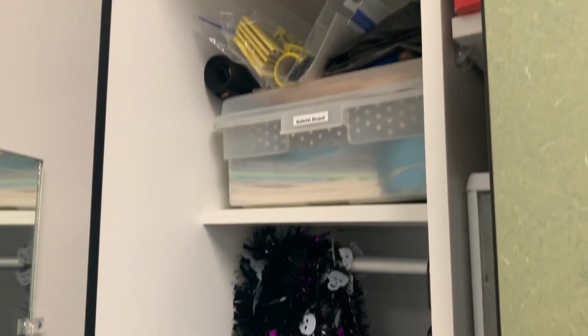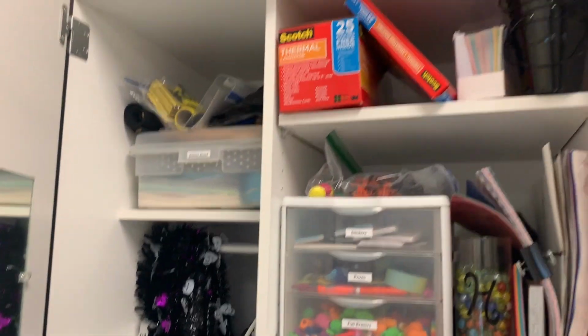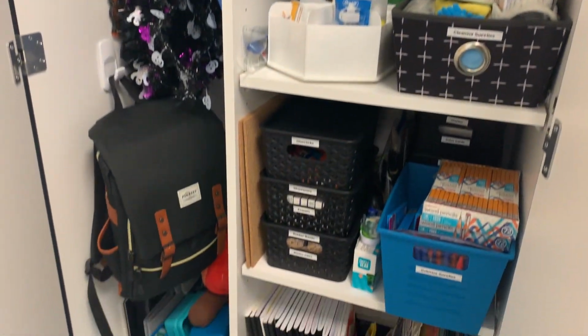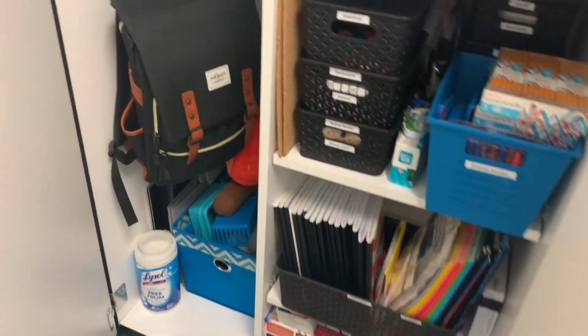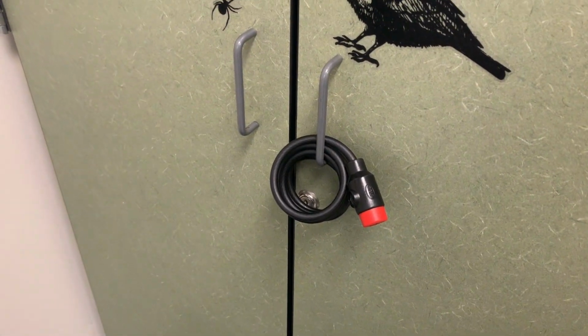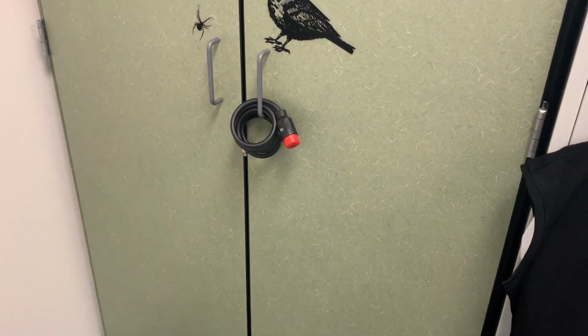And it is currently organized. We'll see how long it stays like that. I did put a hook up so I can hang my book bag in there and I'm really excited about that. If you have a closet that doesn't lock and you want it to lock, you can buy a bike lock, super cheap, and now I can lock it whenever I want to.